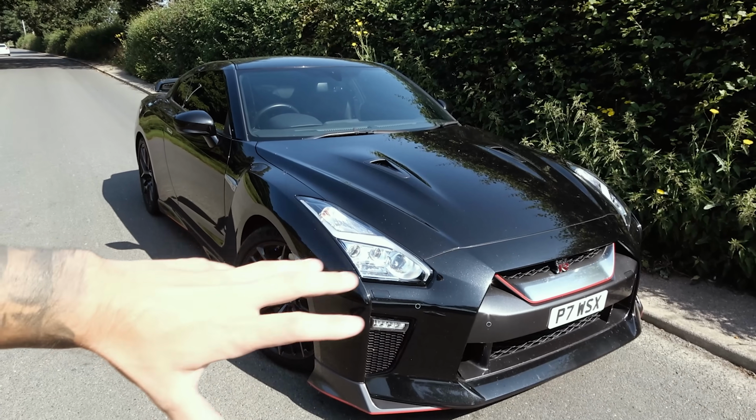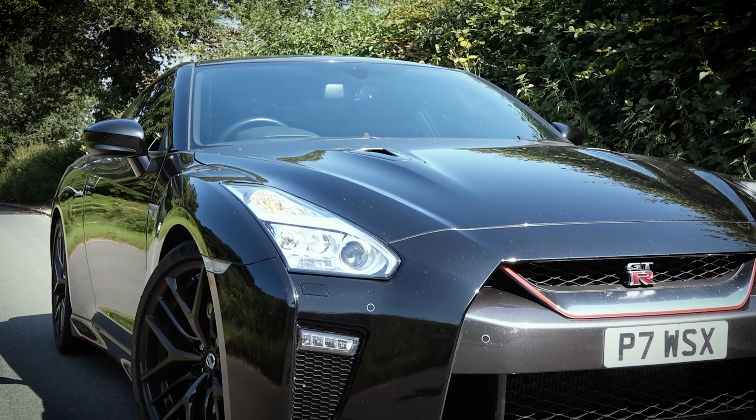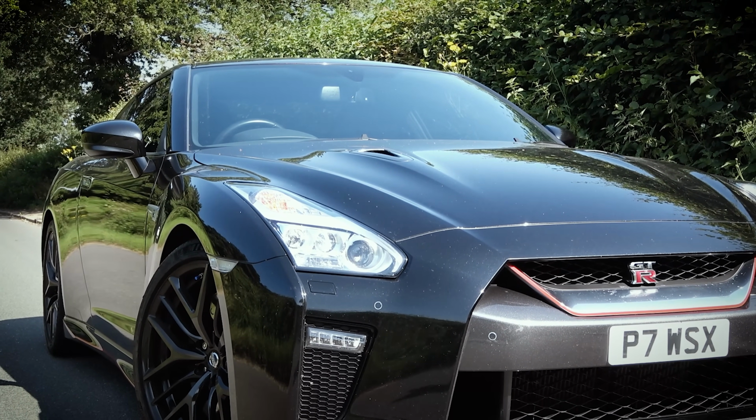And the red pinstripes, when Yanni left them on from the Pelotti wrap, I was a little bit unsure, but over time I've grown to really like it. But it is time for change.